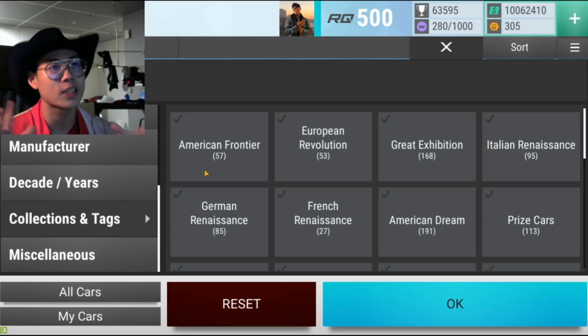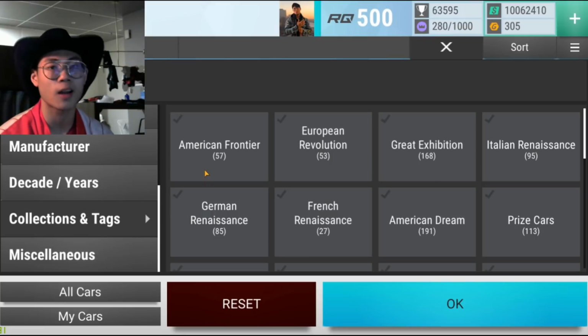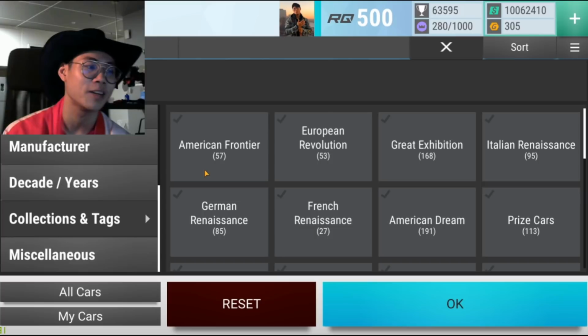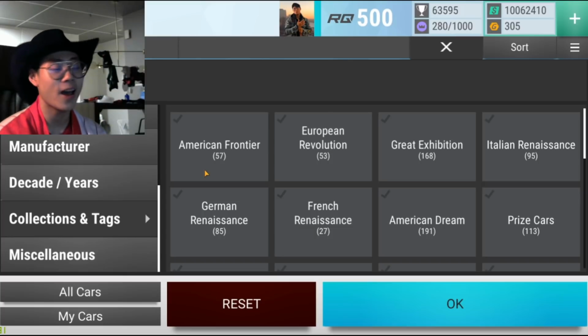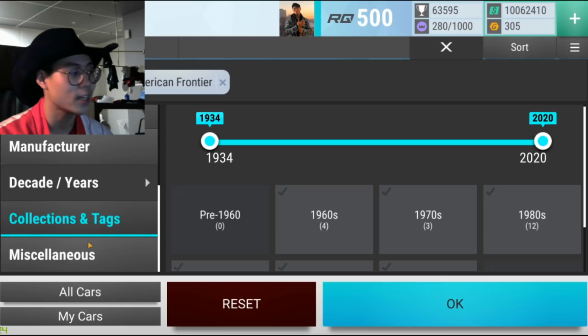And it's not even a situation like, oh, I don't like the European Revolution cars, so I didn't collect anything. No, because European Revolution had nothing to collect. They were all legendaries, and there's absolutely no way I can even collect 10% of that collection. So yeah, I already have more American Frontier cars. That's what happens when you bring meat and potatoes into the game, a lot of variety, and I'm absolutely loving it.